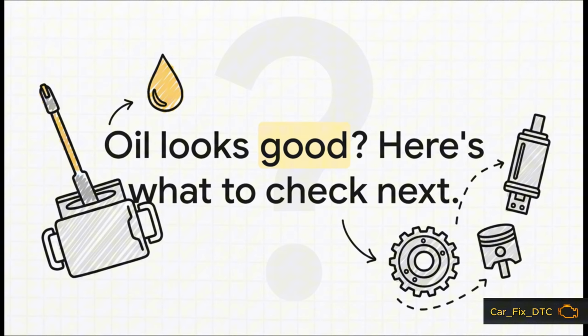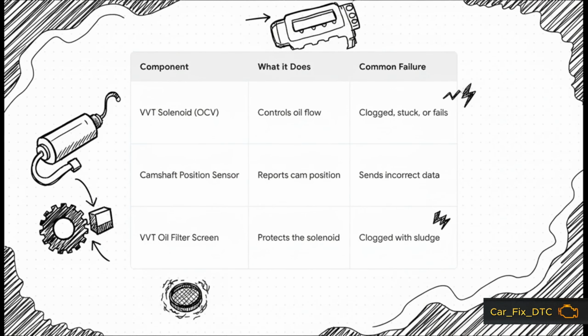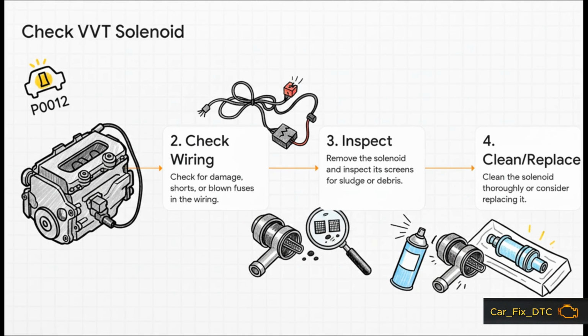Okay, so you've confirmed it. Your oil level is perfect, the oil is fresh and clean. Now it's time to look at the actual components of the variable valve timing, or VVT system. There are three key parts we need to look at here. First up is the VVT solenoid, which you might also hear called an oil control valve. It's basically an electronic valve that directs the oil flow. Next is the camshaft position sensor. Its one and only job is to tell the computer the exact position of that camshaft. And finally, there's this tiny little VVT oil filter screen. Its job is to protect the solenoid, but it can get completely clogged up with sludge. So let's focus on the most common culprit of those three, the VVT solenoid.